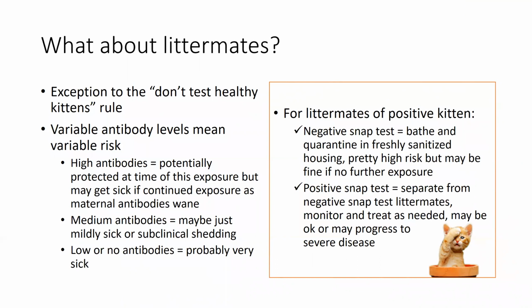If they're positive, but maybe not clinical or maybe a little bit clinical, separate them from the negative litter mates and monitor and treat them as needed. And they may have had partial protection, they may do okay, or they may progress to severe disease. And I'm sure some of you have had that experience.